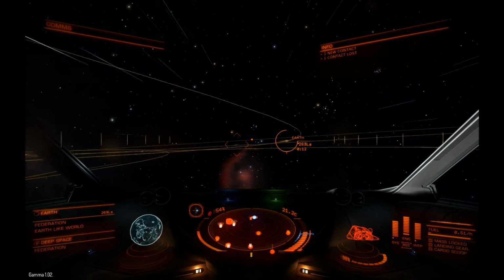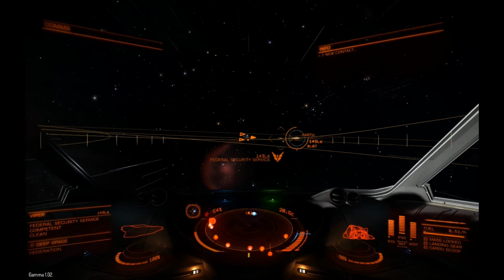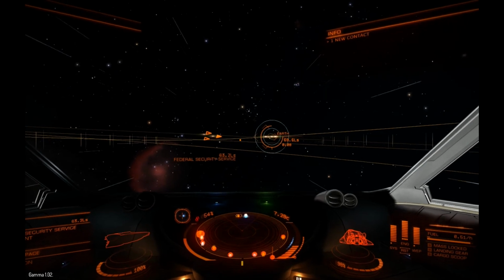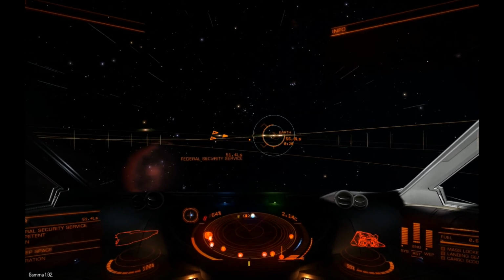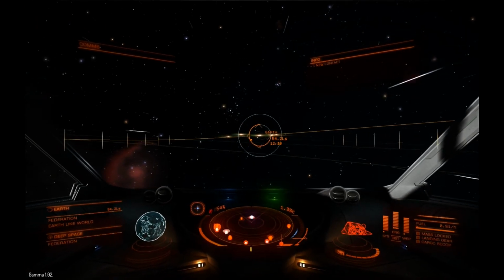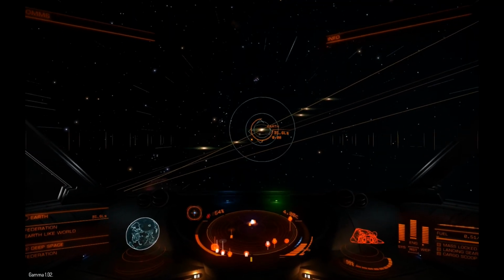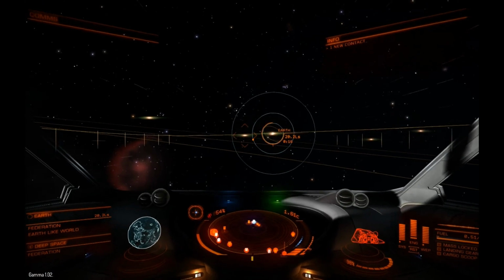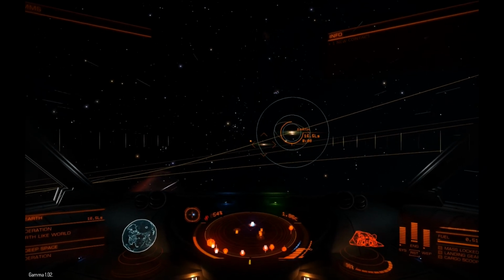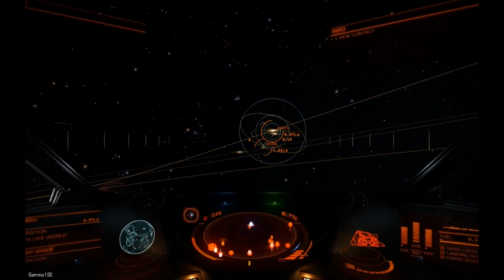Okay, we're just coming round into proximity of Earth now. Looks like we've got someone else coming in there. Let's have a look. Just a Federal Security Service ship. Nothing to be afraid of. Just get back on track with Earth again. Lots of ships flying around Earth, as you would expect. All those lights being very reminiscent of Close Encounters of the Third Kind.